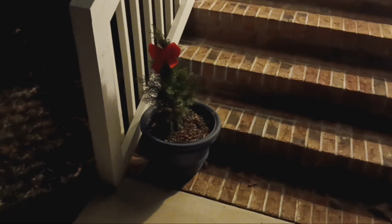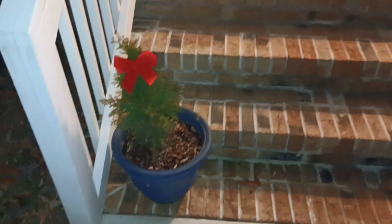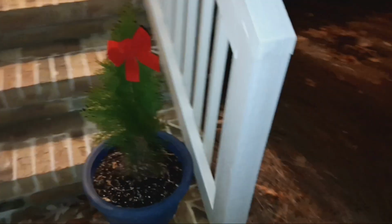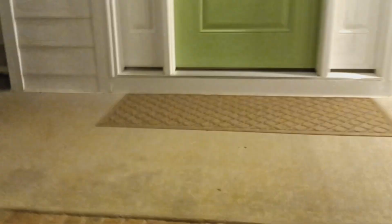First stop, the front stairs. Here we have two, and here comes a playful dog. I have to shine a light in her eyes or she'll jump on me and push me on the ground. And there goes the playful dog. Bye-bye. So right here we have two very cute little trees. They're green with red bows on them. So these are very cute. There's another one. Again, big red bow. And here comes the playful dog again.